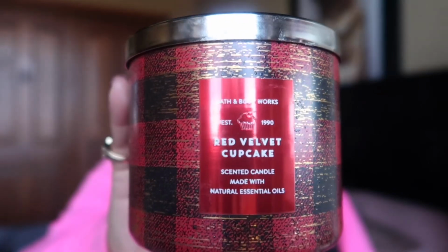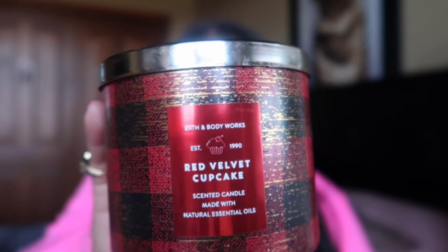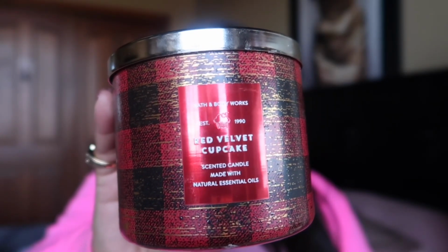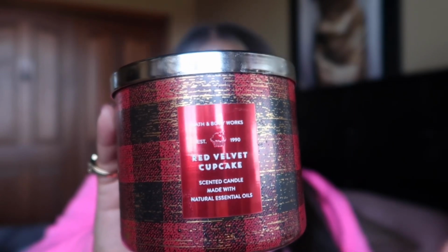I finished a Red Velvet Cupcake, and this is actually from 2021, and this was nice. It smelled nice and chocolatey. It wasn't strong either, which I was really surprised about. I did burn another one, which I feel like wasn't strong either, but this one did smell really nice, but it was a very hot burner. This one and the other one that I burned were very hot. I'm not sure if I will purchase Red Velvet Cupcake again because this did not perform how I expected it to. It kind of let me down a little bit, so I'm on the fence with this candle.